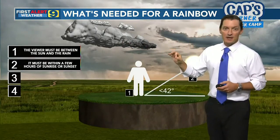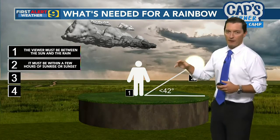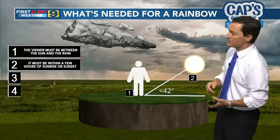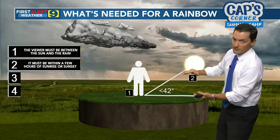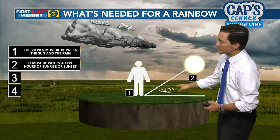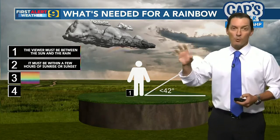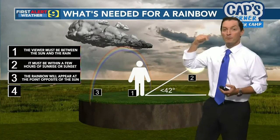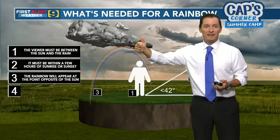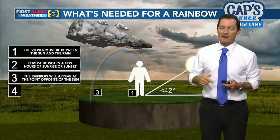Second thing you need to know is that the sun's got to be kind of low in the sky, low on the horizon. Now, for anybody that's a little bit older watching this, the angle between the ground and how far above the horizon the sun is has to be less than 42 degrees, so closer to sunrise and sunset in order to be able to see a rainbow. Again, the rainbow will be opposite of the sun, so that means that the sun needs to be behind you and some rain out ahead of you.